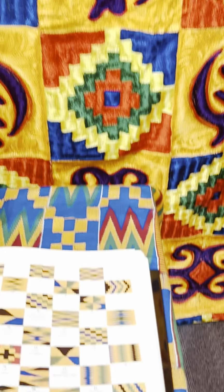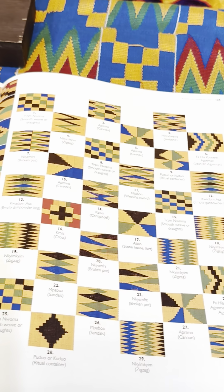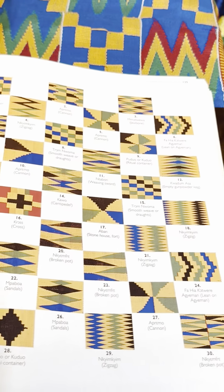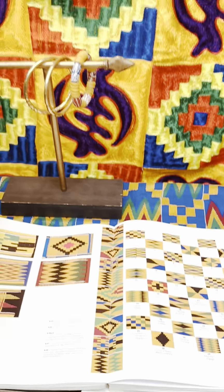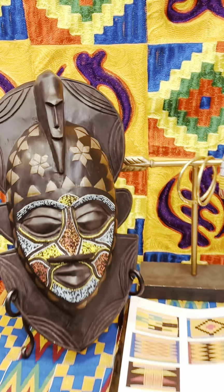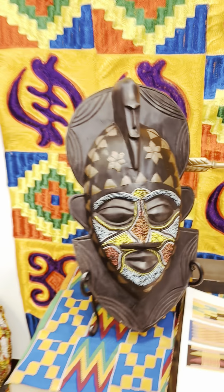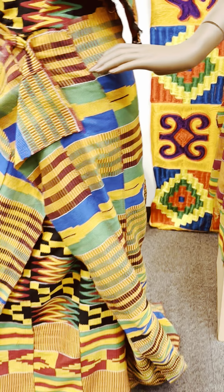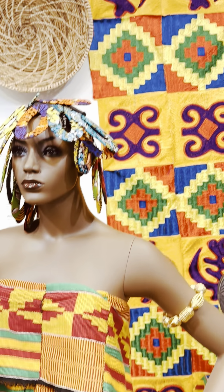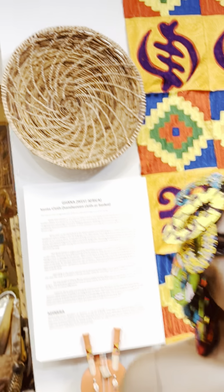Again, here's the Wrapped in Pride book that shows you all the processes and what the meanings of these symbols mean in the kente cloth. Beautiful kente and beautiful mask from Ghana. All of this is on display here at the African Textile Museum.